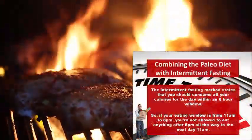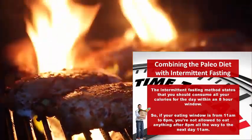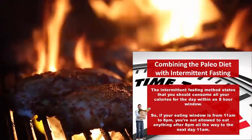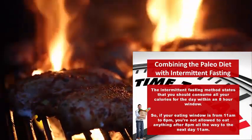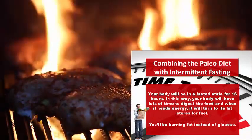The intermittent fasting method states that you should consume all your calories for the day within an 8-hour window. So if your eating window is from 11 a.m. to 8 p.m., you're not allowed to eat anything after 8 p.m. all the way to the next day, 11 a.m. Your body will be in a fasted state for 16 hours.